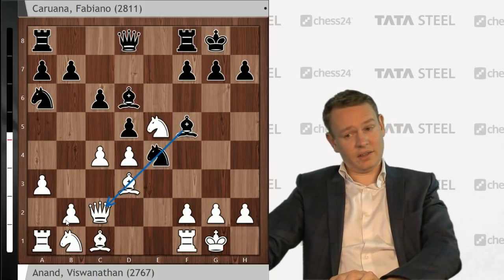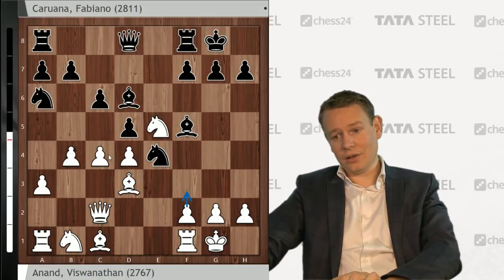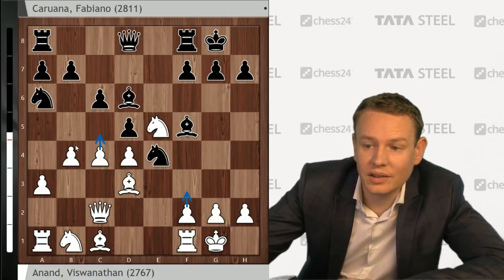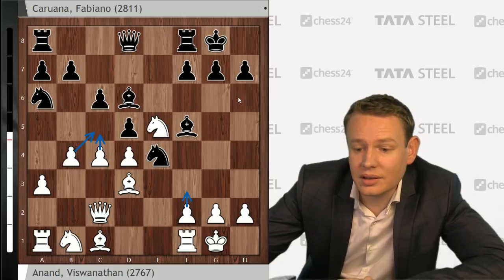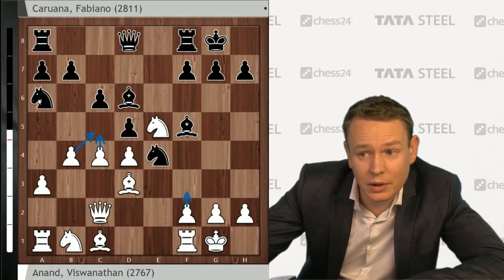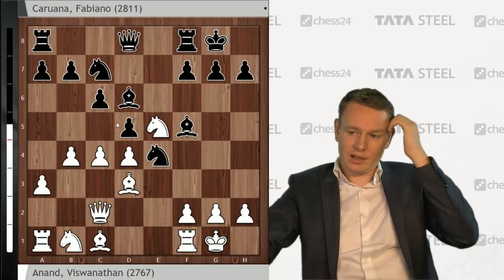Vichy Anand instead plays a move that prepares this f3. He plays b4. Now, in all these lines which we're just talking about, queen b6 check could be met with c5, defended by a pawn on b4. Therefore, Caruana has to think of a new strategy, how to meet f3. And for now he's saying, I worry about nothing. You do your f3 and we'll take it from there. He goes for the move knight to c7.